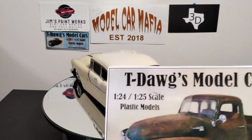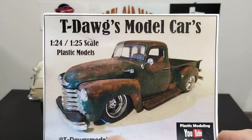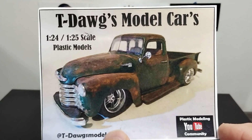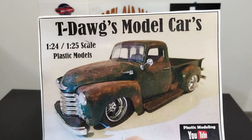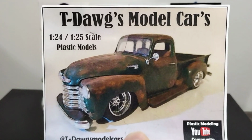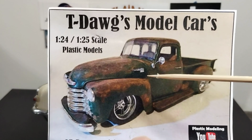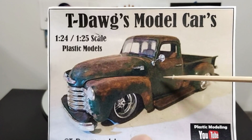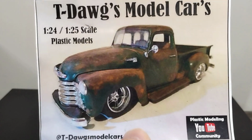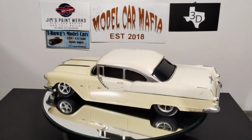I do want to start off with a shop card shout out. Tony Evans over at T-Dogs Model Cars sent me his shop card. Really good channel, a lot of good content. I learned a lot of my rusting skills from Tony and the late Blair Pilcher. But anyway, Tony sent me the card, sent me that sticker back there.